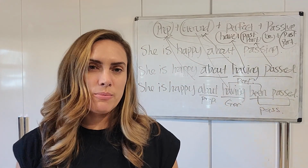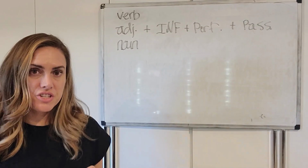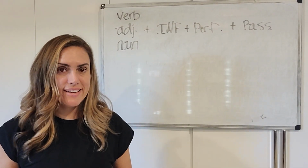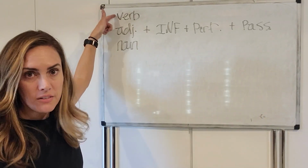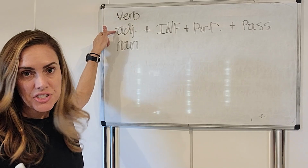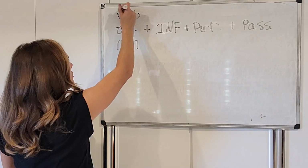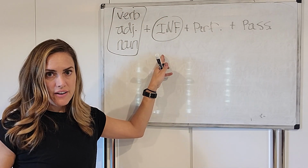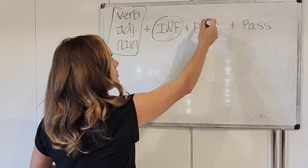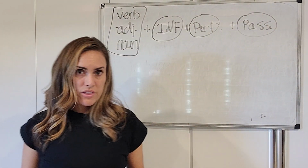Okay, now let's talk about infinitives and how to do this with infinitives. So now I'm just going to review all of these ones together, when to use the infinitive. Again, we use the infinitive after certain verbs, adjectives, and nouns. So there we have the infinitive after those types of words. And then we can use the perfect and the passive with all of that.